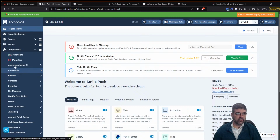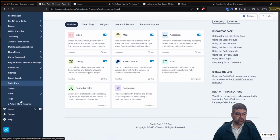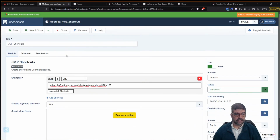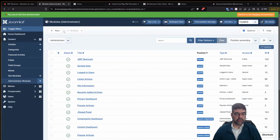So you saw what I did there. I had to go to here, components, and I had to scroll down. But here's what I'm going to do. I'm going to go index.php, copy. All right, and now look, I can go to my shortcut for shortcuts, and I can go close. Okay, cool. Oh, sorry, shortcuts for shortcuts.